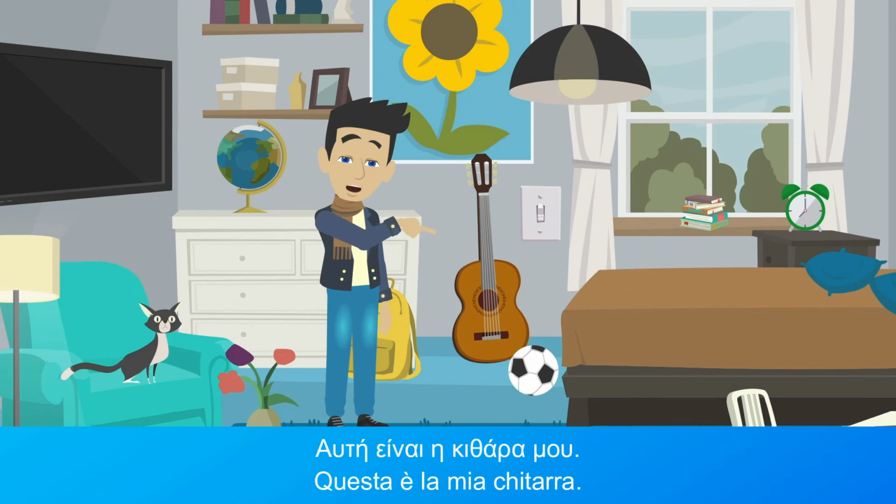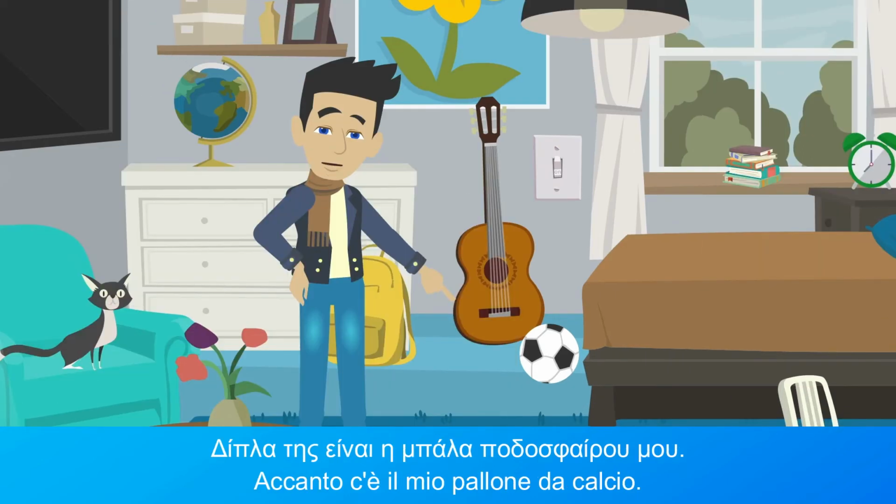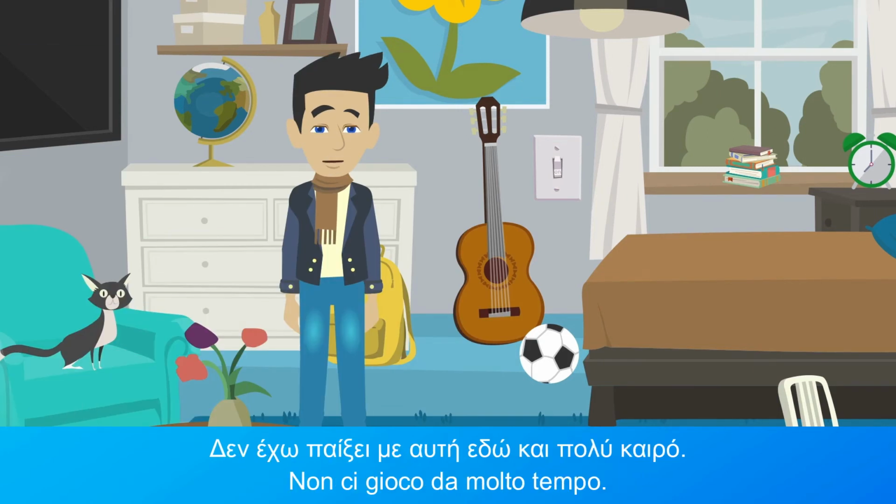This is my guitar. I've been playing the guitar for 4 years. Next to it is my football. I haven't played with it for a long time.